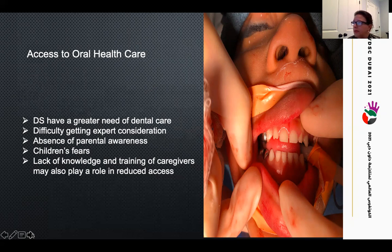So really speaking with the parents about what risk factors the child has and what types of prevention can be offered to them. Parental awareness of the need for care sometimes is diminished because the parents find it difficult to find a professional that understands how to work with their child, or maybe they aren't aware that there are specialists available to help them.